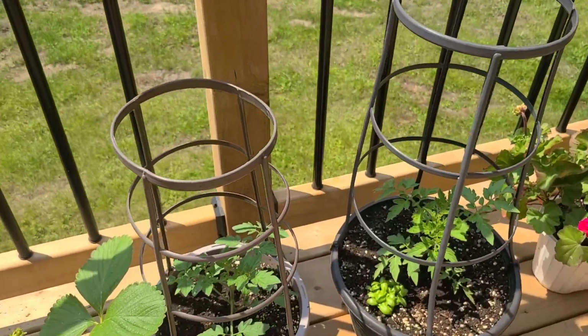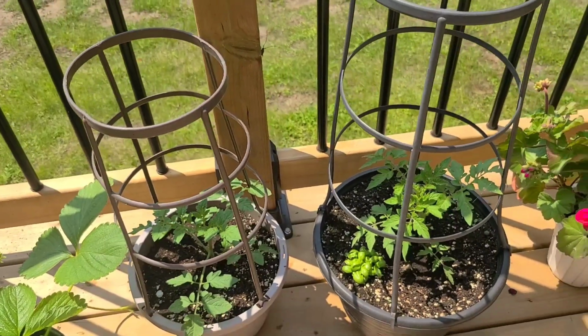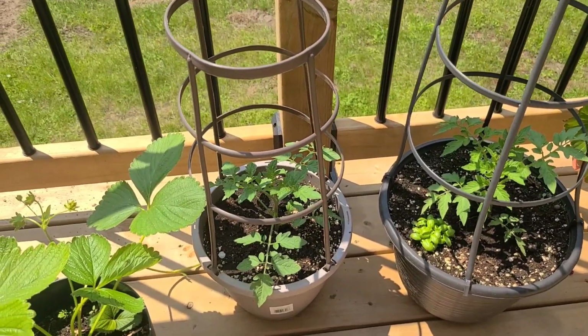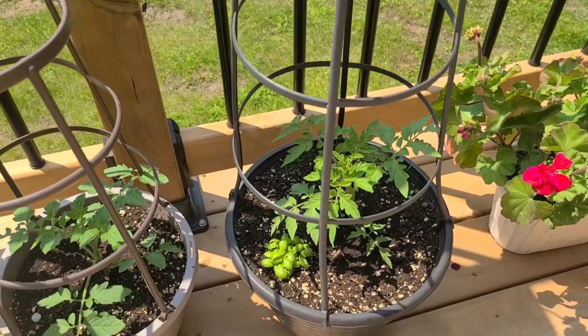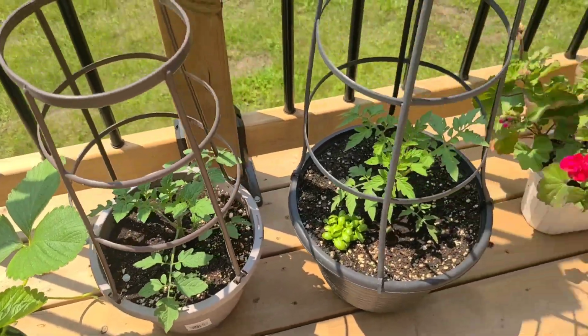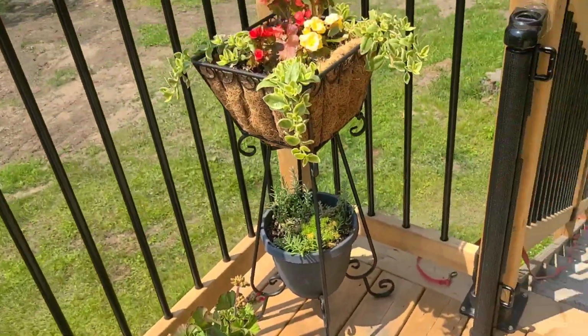And then I have an heirloom tomato there and a cherry tomato. No, sorry, this is the cherry tomato, red cherry. And then this is the heirloom beefsteak. And then just a geranium.